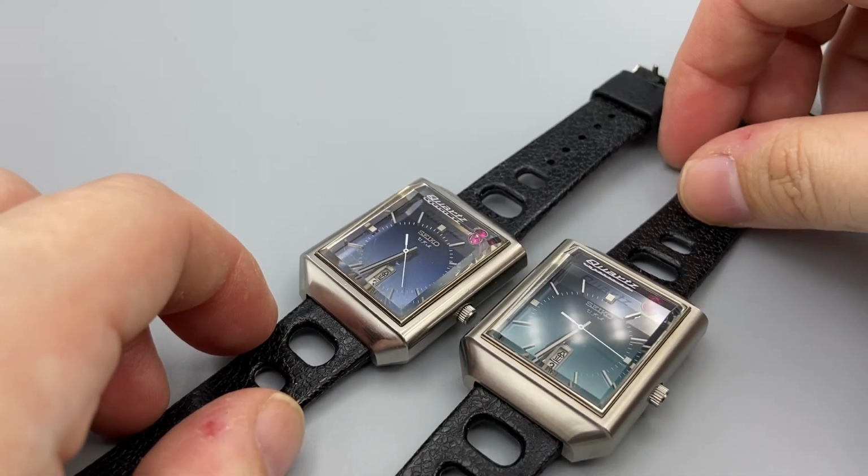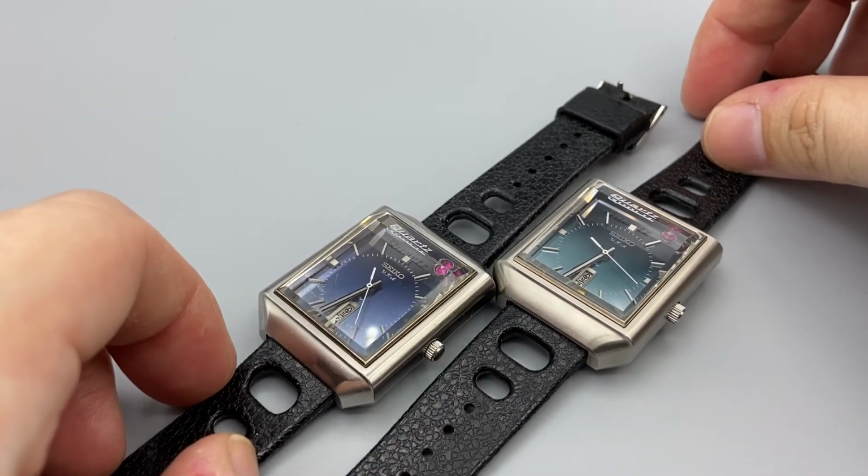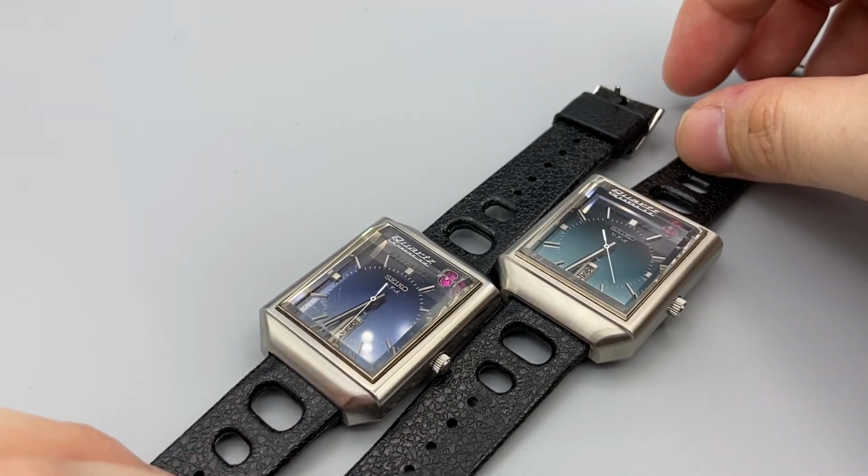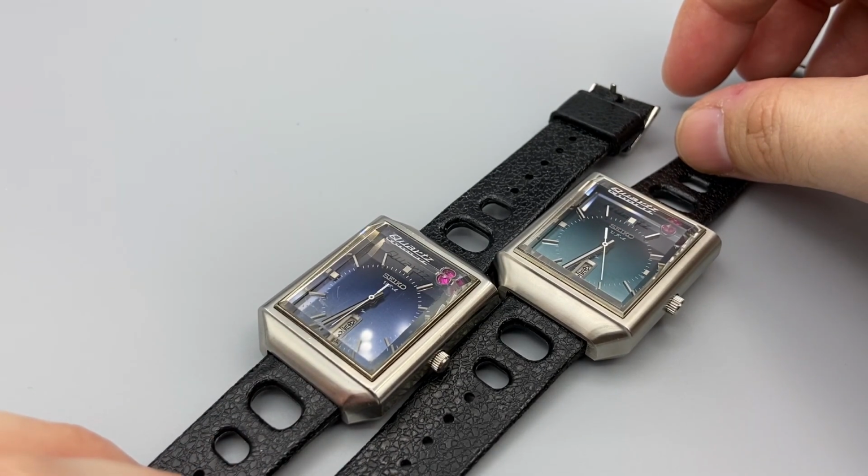And in general, there's not a lot of information available on these watches. So as usual, in situations like that, I think it's worthwhile to create some documentation that would be helpful for others.